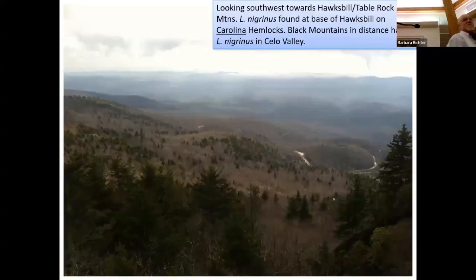Look at the hemlocks. I still get goosebumps. I still get the glory bumps when I see them. Okay, off in the distance, right above my finger, that's Hawksville. This very back line, way back there, is the Black Mountains, and there are beetles. There are beetles all the way through this whole thing. And it's just great to look out with these, a place to live.